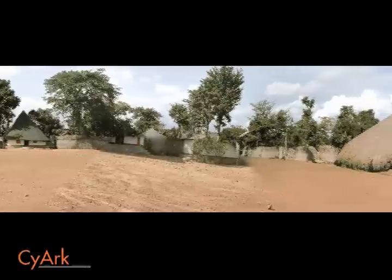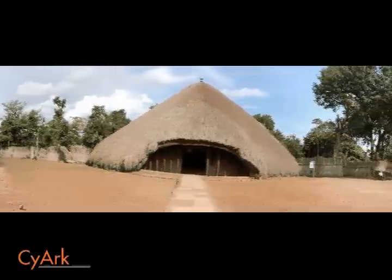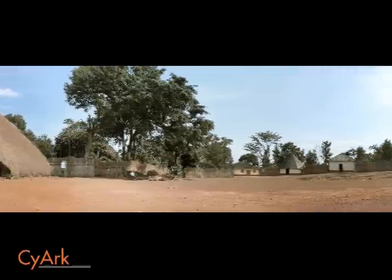As the first sub-Saharan project documented by both Plowman Craven and CyArk, we realize the importance of stressing the cultural significance of not only this site, but many others throughout Africa.